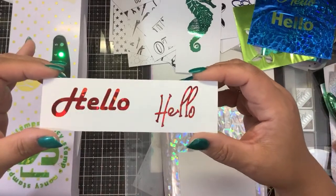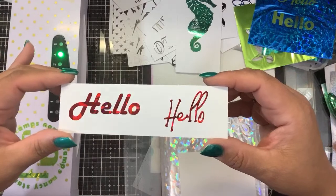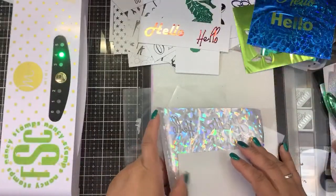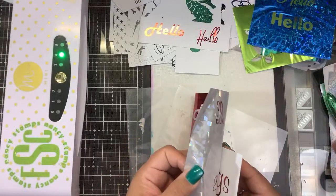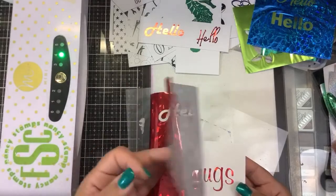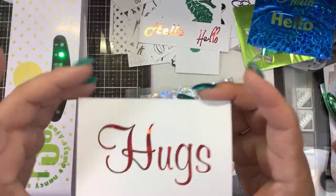Ooh, look at that. Gorgeous, darling, gorgeous. Let's see how this big one came out. Pretty good. I missed a spot in the middle there. But that's okay.